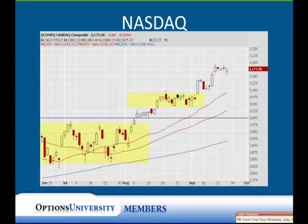Looking at the NASDAQ, we look at a little different situation. It looks exactly the same, except we did not have the same candlestick formation on the NASDAQ on Thursday as we did on the Dow and the S&P. We don't have that doji, and we don't have the same length of wick, as we see that we definitely have a lower high and a lower low on the NASDAQ from Thursday's action.